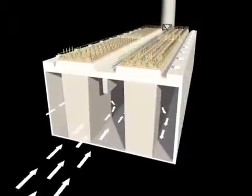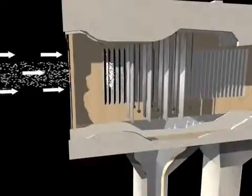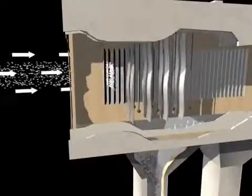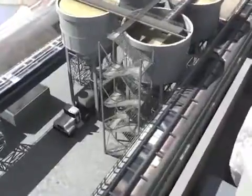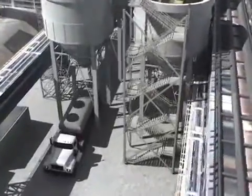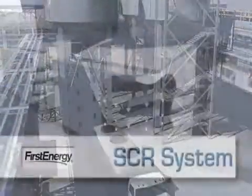Gas from the furnace containing fly ash flows into the box. The fly ash drops into a storage chamber and is blown into silos to be loaded into a truck. Fly ash from FirstEnergy plants is used in manufacturing a variety of products, including concrete, grouting, roofing shingles, granules, and anti-skid road materials.